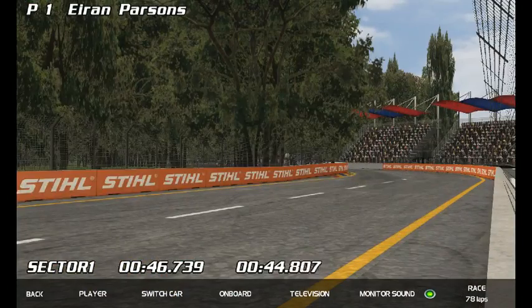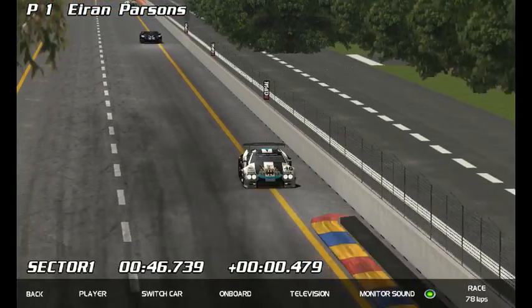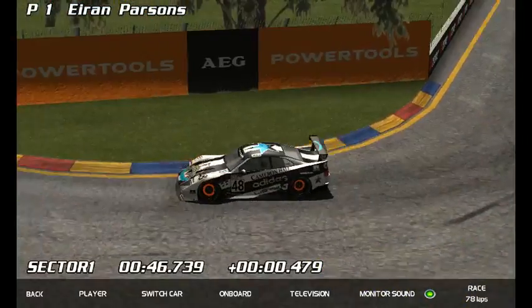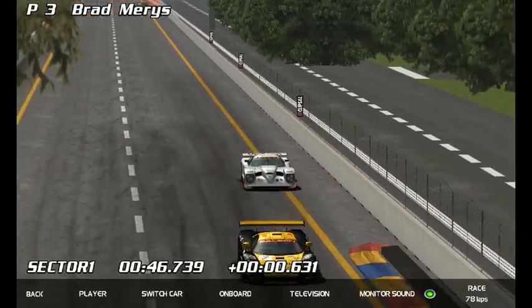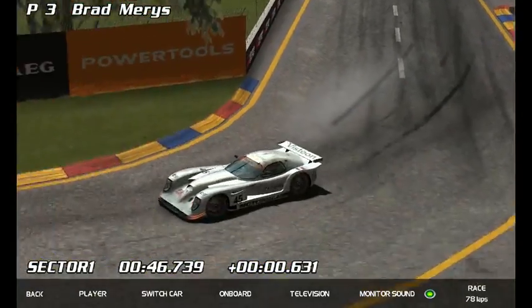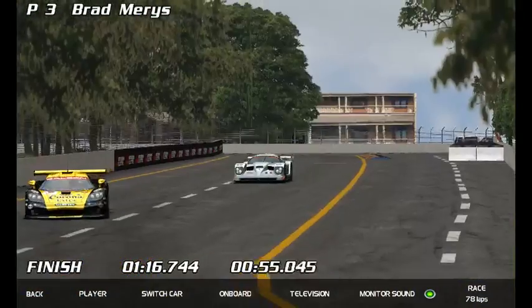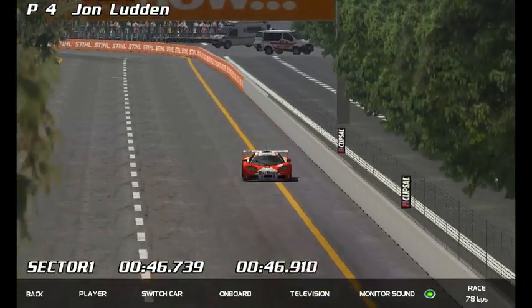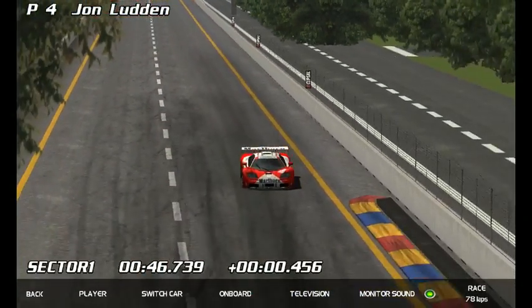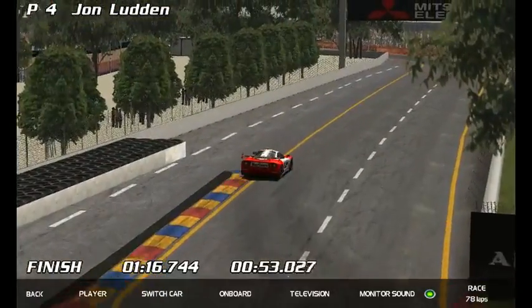So we're on board with your leader, Eiran Parsons, as he goes through the kink. Not too far behind, David Poole running a close second, and Brad Maris, our resident driving instructor here, running a close third as well. Yeah, Cuppett pitted on lap 27. Sorry about that, folks. So he did pit earlier than everybody else. Yeah, that he did. Not quite as early as we thought, but early nonetheless.